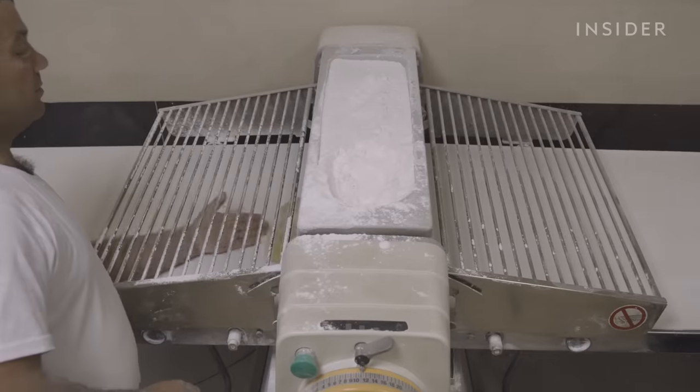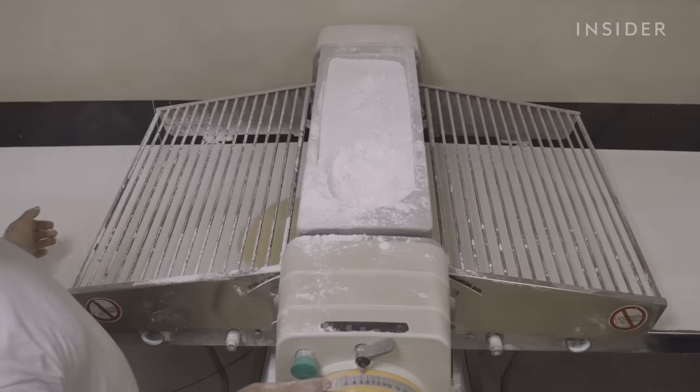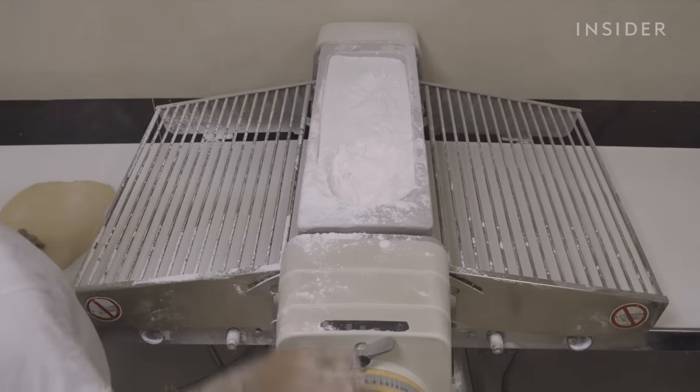The discs are loaded into the dough sheeter and run back and forth to flatten and elongate them.